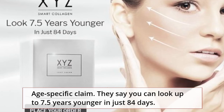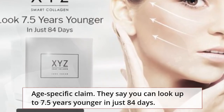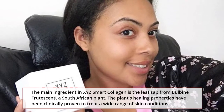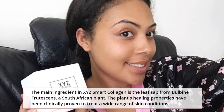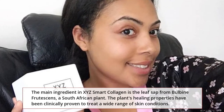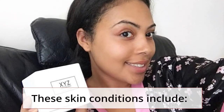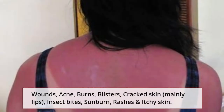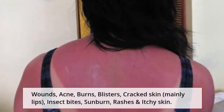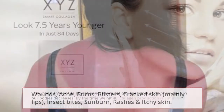Age-specific claim. They say you can look up to 7.5 years younger in just 84 days. The main ingredient in XYZ Smart Collagen is the leaf sap from bulbine fruit essence, a South African plant. The plant's healing properties have been clinically proven to treat a wide range of skin conditions. These skin conditions include wounds, acne, burns, blisters, cracked skin, mainly lips, insect bites, sunburn, rashes and itchy skin.